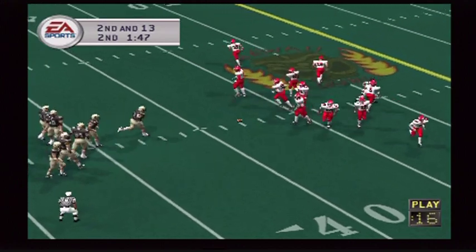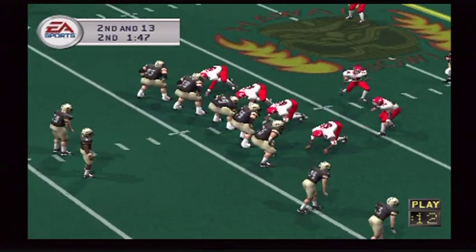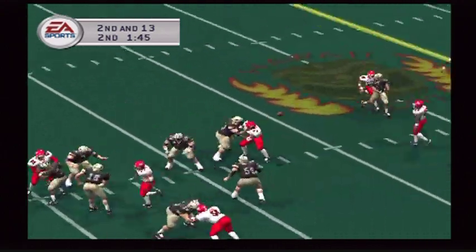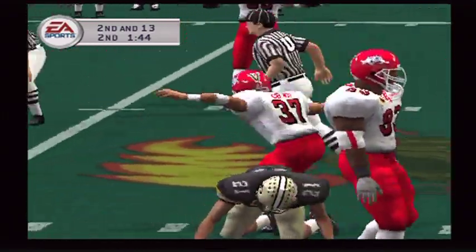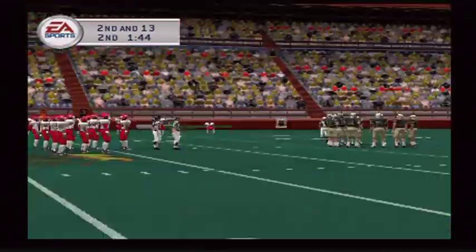Second and 13. This is the fifth play of this drive. The Boilermakers come out in a shotgun, under pressure. He throws it, batted away. Good awareness defensively that time by the linebacker. Not only that, but as you saw, he also made a very athletic move to get to the ball.